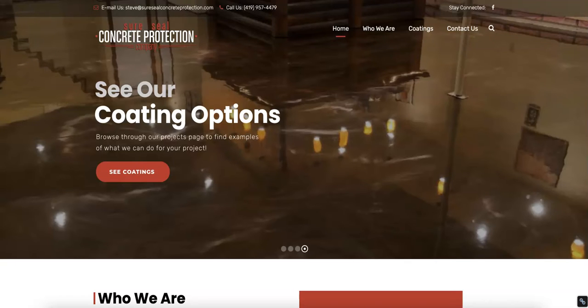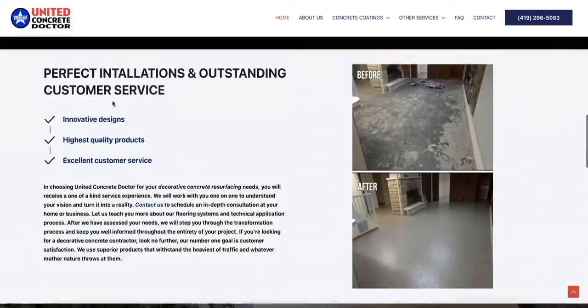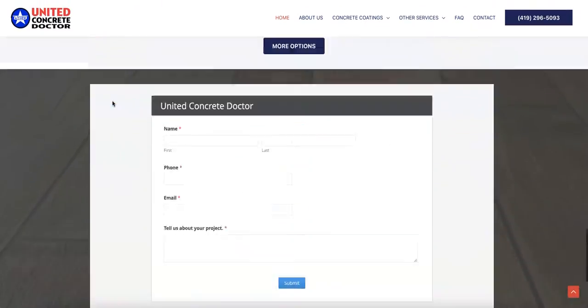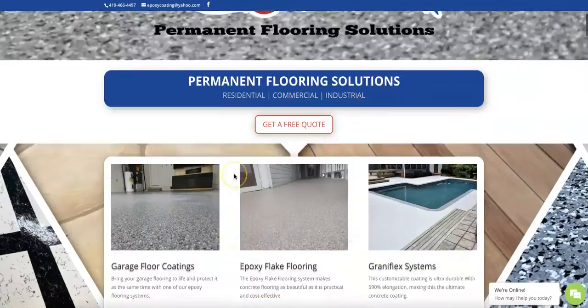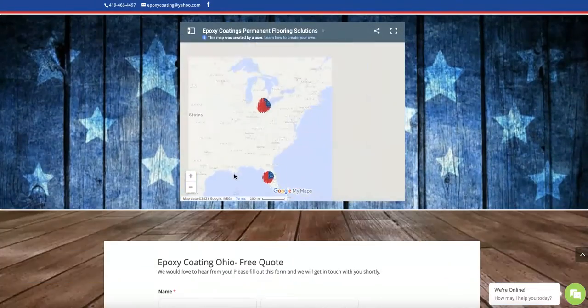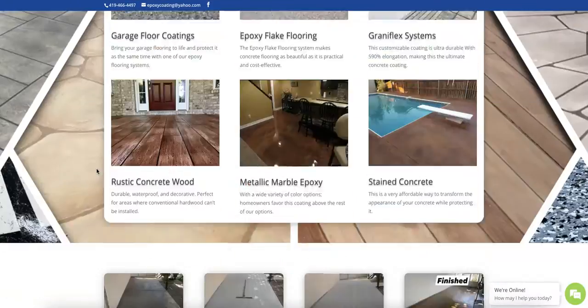Now, pulling up one of your competitors here, this is United Concrete Doctor. Decent looking site, couple hundred words of content, but easily outdoable. Over here, we got Epoxy Coatings, another competitor. Again, good looking, decent looking site. Yours actually looks much better and you have a little bit more content.